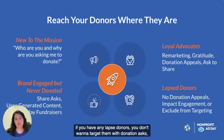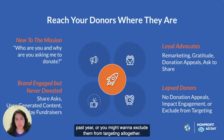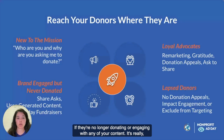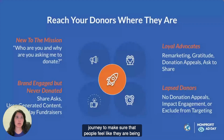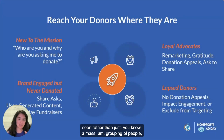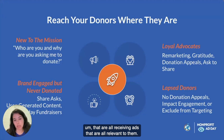And lastly, if you have any lapsed donors, you don't want to target them with donation asks, but maybe you want to let them know what your organization has accomplished in the past year, or you might want to exclude them from targeting altogether if they're no longer donating or engaging with any of your content. It's really, really important that we personalize our messaging to each part of the donor journey to make sure that people feel like they are being seen rather than just a mass grouping of people that are all receiving ads that are not relevant to them.